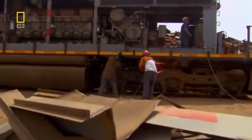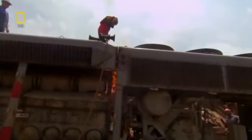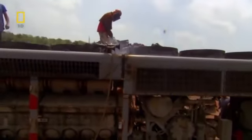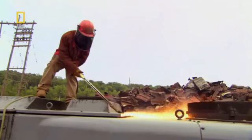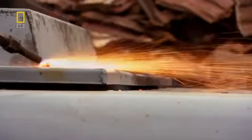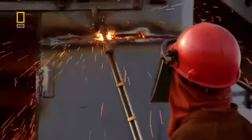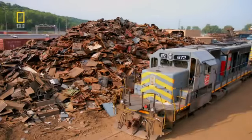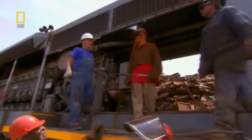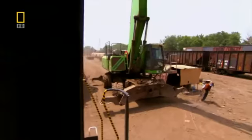Rich's team cut the doors and rails away from number 672. Next, they start on the 2.5 centimeter thick steel shell that covers the locomotive's internal workings. Carefully, it's cut away from the bed. It takes 3 hours to get the job done. "Got everything cut and everything ready?" "Everything's cut and ready." "Let's go, bring the crane."